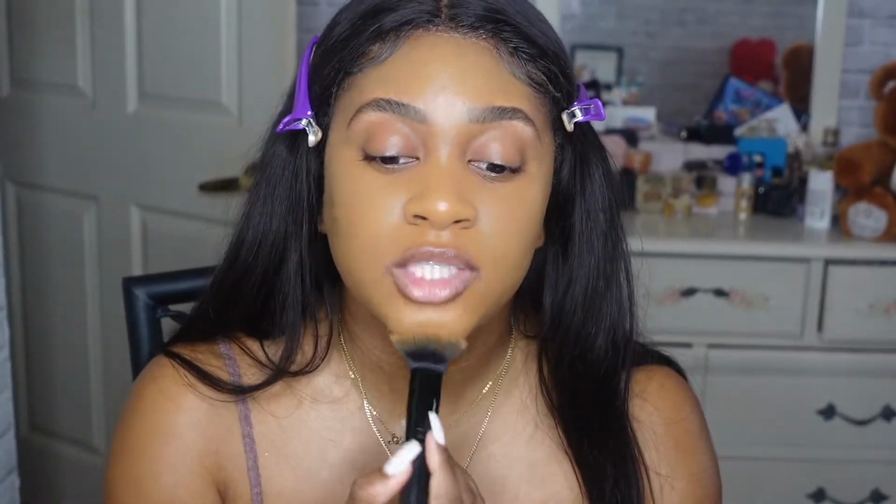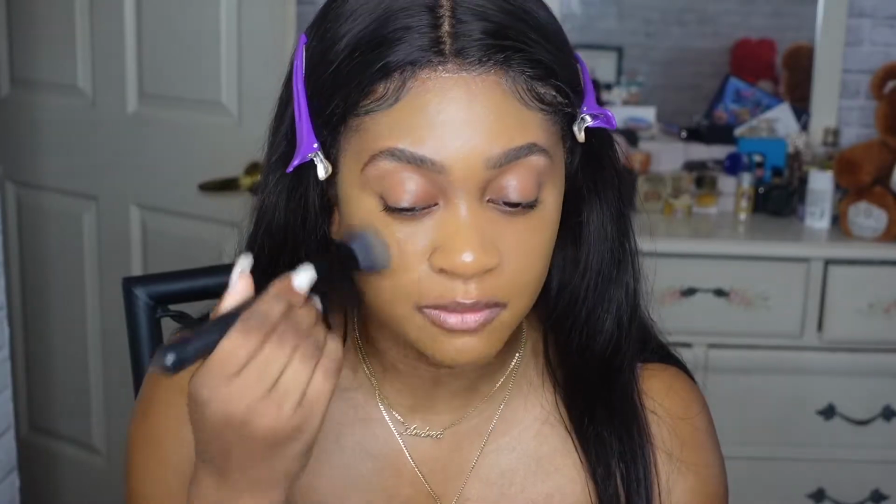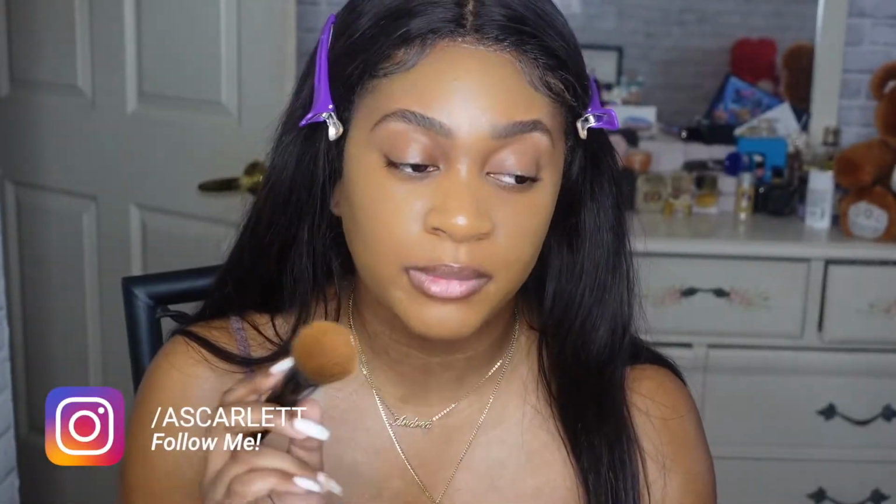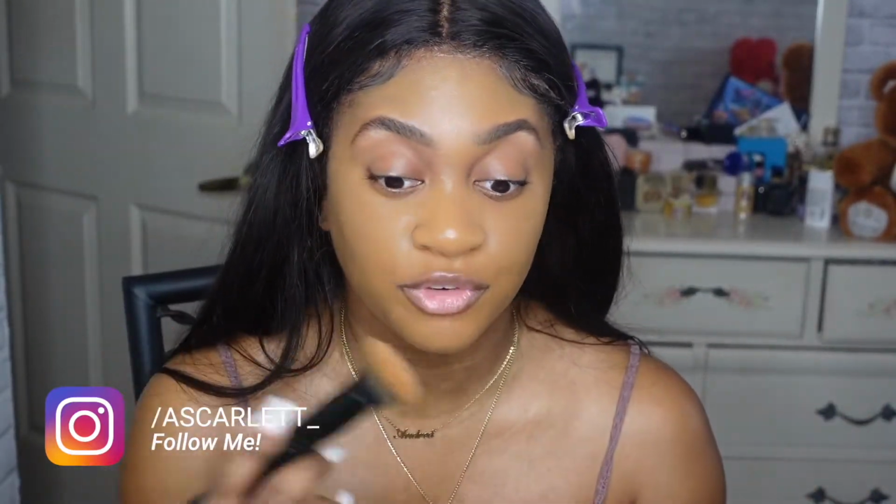This foundation isn't my perfect shade, so I just try and blend it in as best as I can. And I'm not one of those people who mixes 2 foundations to get their perfect shade. I'd rather just buy a foundation that's my perfect shade. And now I'm going to conceal.